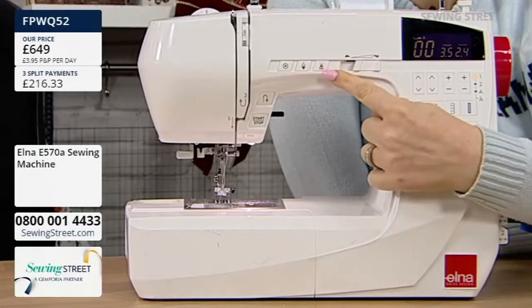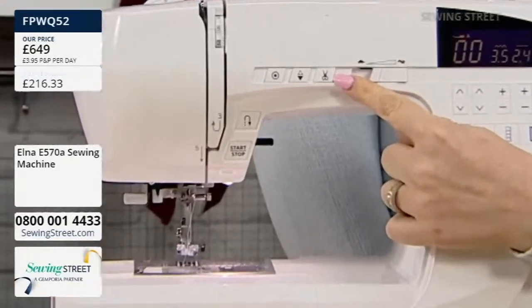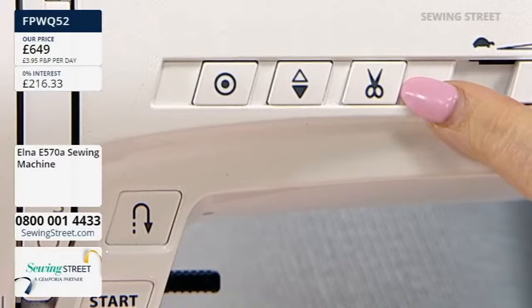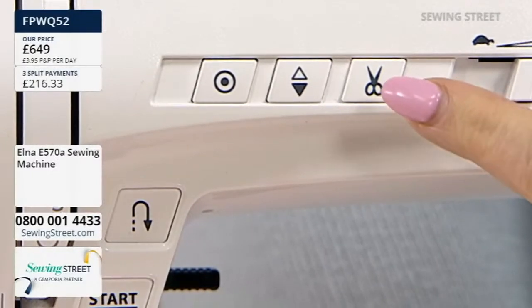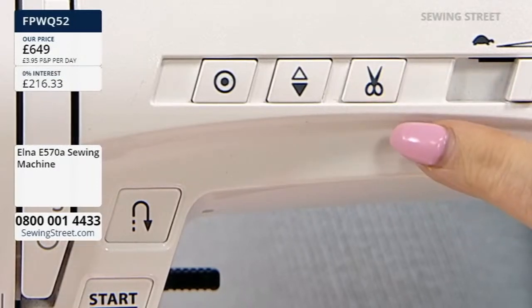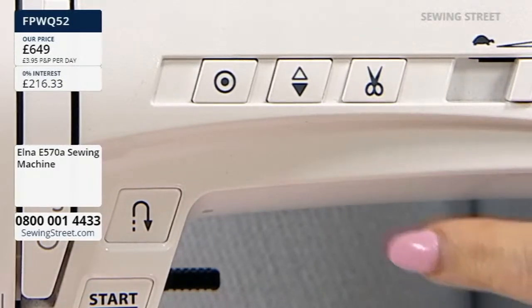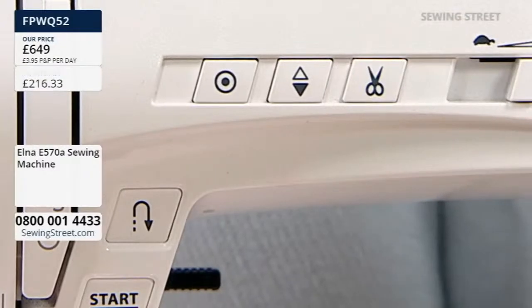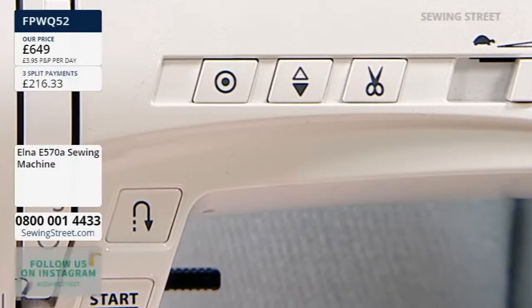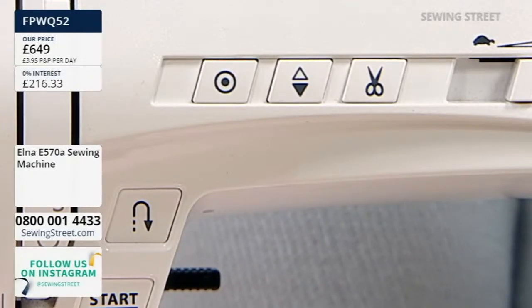The first one I'm going to draw your attention to is this button here, which is your thread cutter game changer. This I've only normally really seen on machines that are over £1,000. Fabulous that it has that automatic thread cutter. So at the end of every stitch sequence, you can literally snip it there without having to reach to the side of your machine or grab yourself your scissors. It will snip it for you. It saves so much time, and it also will save you on thread.